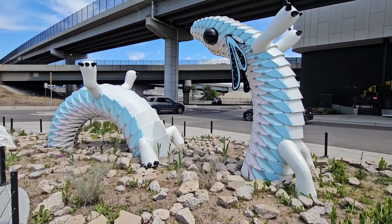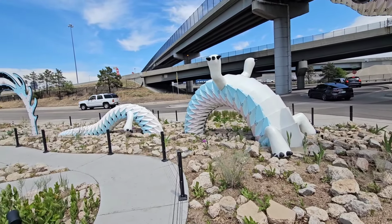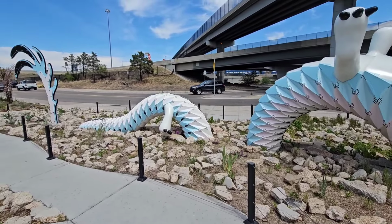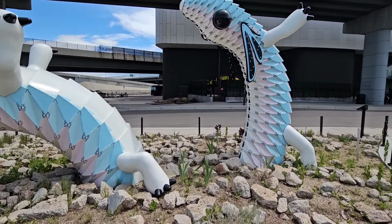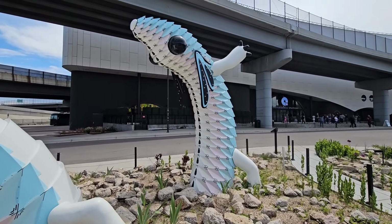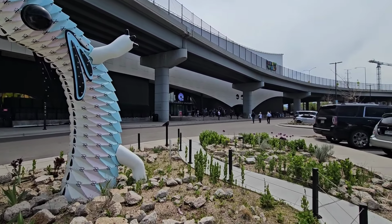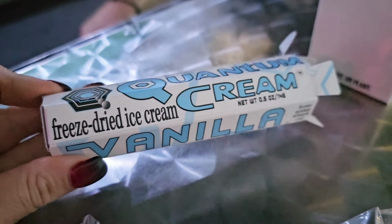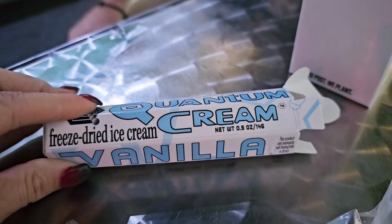After brunch, we decided to go over to Meow Wolf here in Denver. Josh and I had been to Meow Wolf in Las Vegas, I think last year when we went, and it is so cool. It is so cool. If you guys have never been and there is one near you, I highly recommend you check it out.